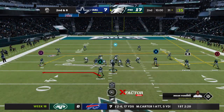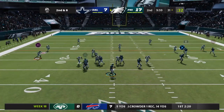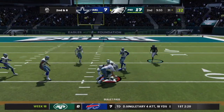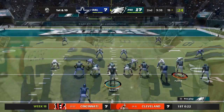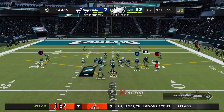8 yards to go on second down. Herbert now. Got his man, complete over the middle. That's Hill. And inside the 20 before he's brought down. So here's a first and 10 now, down inside the 20.